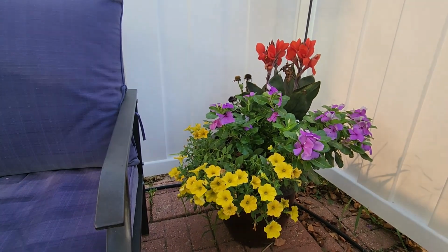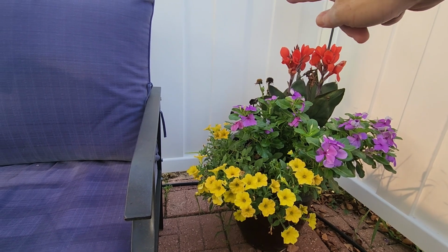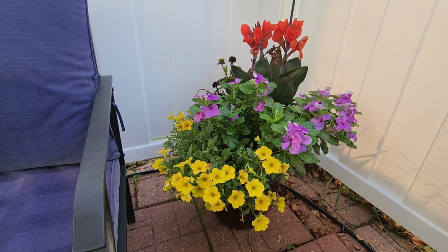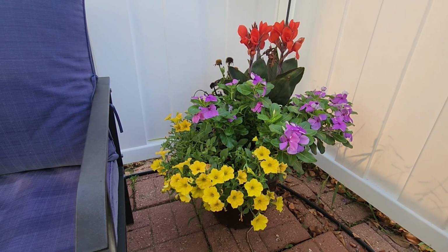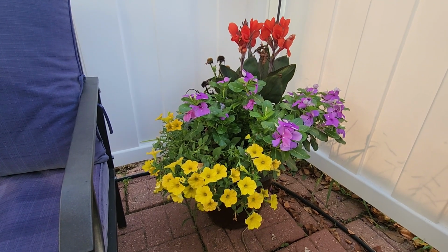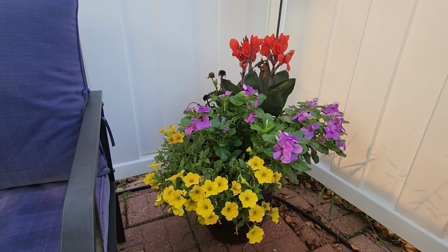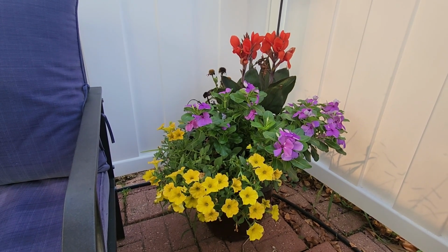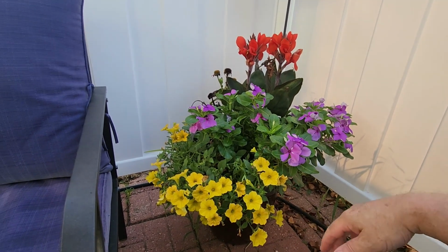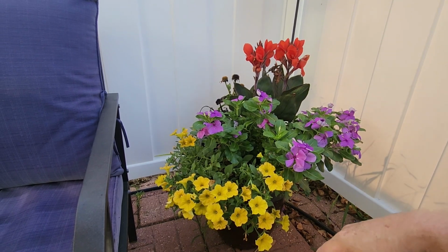Everything has thrived. The echinacea, maybe it got a little too much heat from the wall. It has not thrived. They may come back next year full and strong. That may be just the way that purple cone flower or echinacea performs in containers. I'm not sure. I haven't worked with it before, so I'll be anxious to see if those come back. Now, everything in this container will come back except for the vinca and the petunia. So I may just leave these canna lilies and the echinacea in.